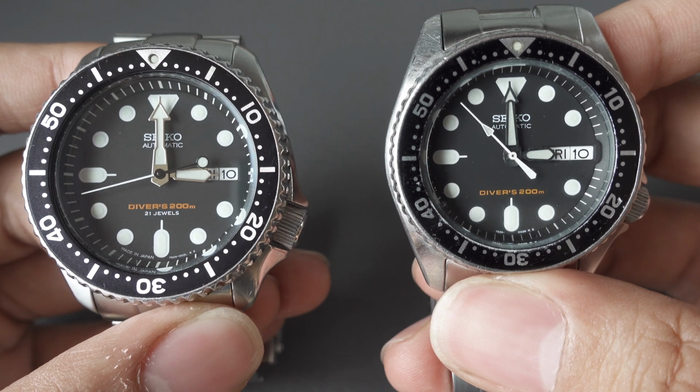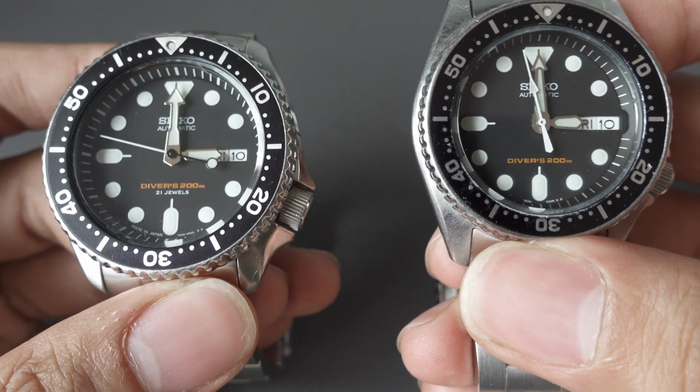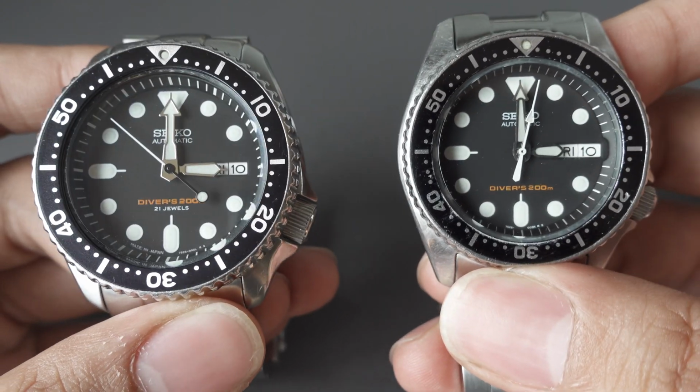But if you already have a lineup of modern Seiko watches in your collection and you want to have a taste of the ultimate dive watch that made Seiko known, these two are the best examples of that era.